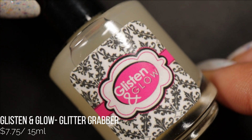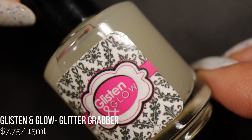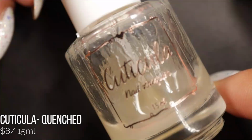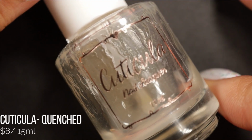I thought I didn't like glitters until I used a glitter smoother. I absolutely love them now. But yeah, this Glisten and Glow Glitter Grabber is wonderful. Highly recommend this one. And then the other one I actually have a bottle of with me right now is from Cuticula. It's called Quenched. It's their smoothing top coat.